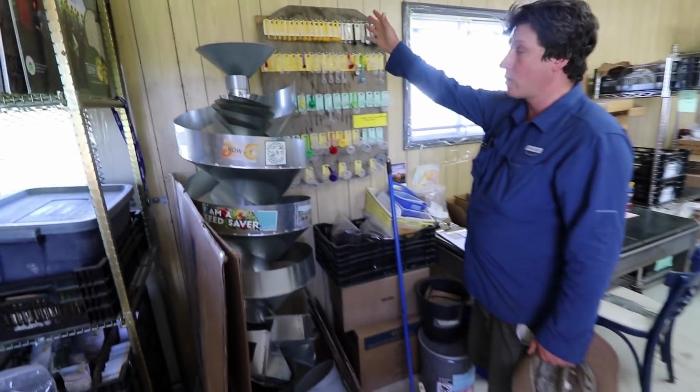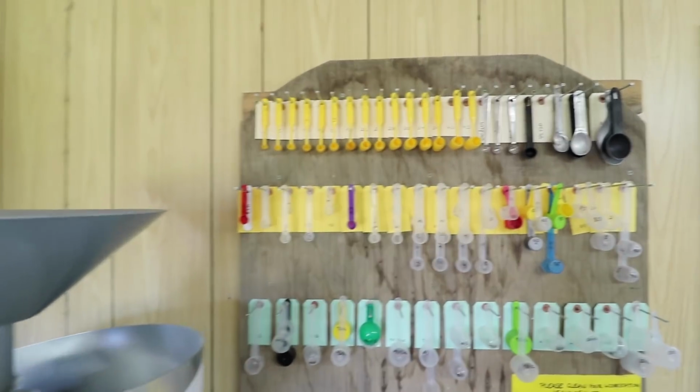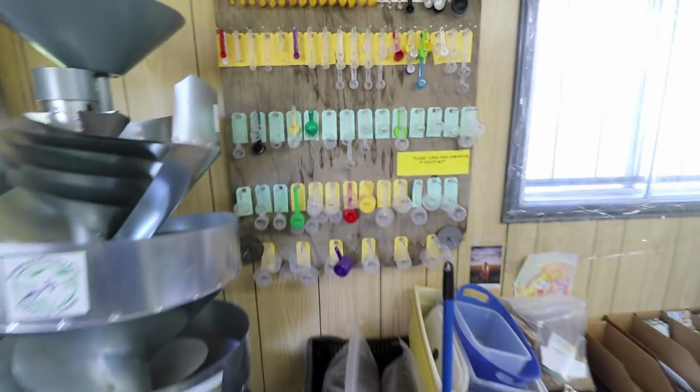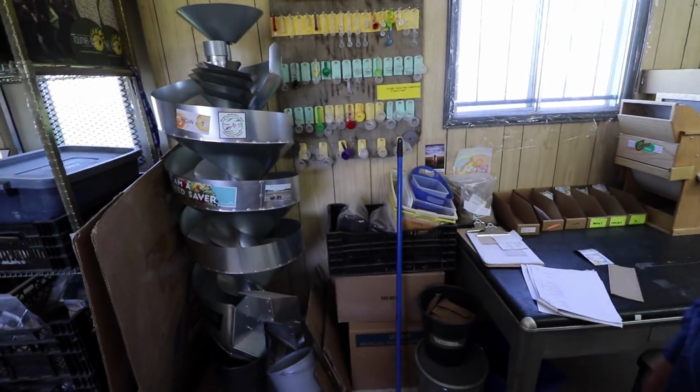We fill seeds by hand currently. So we have a set of scoops. Oh, look at that. We calibrate. Oh, I like it. We saw something like this at High Mowing, so that's why we replicated that.